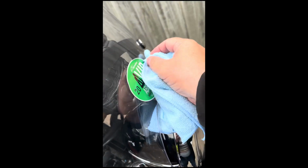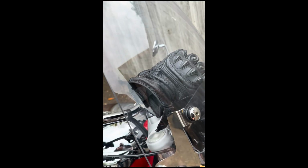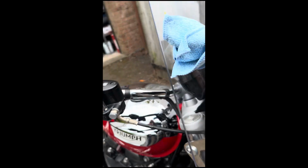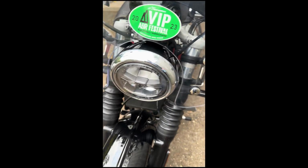Yeah, I think that does what it says on the tin. I think we all agree that's a pretty clean visor.